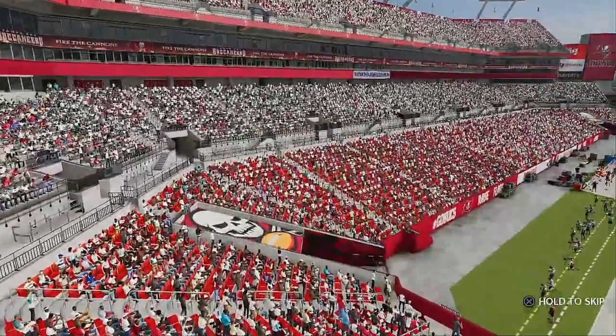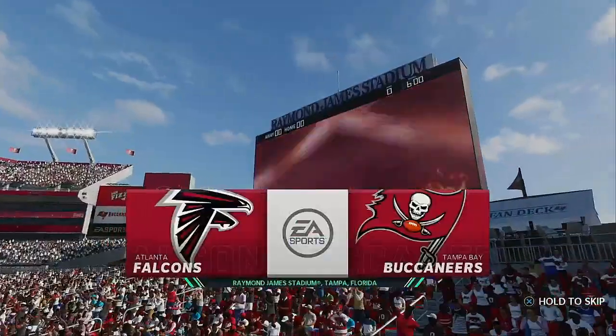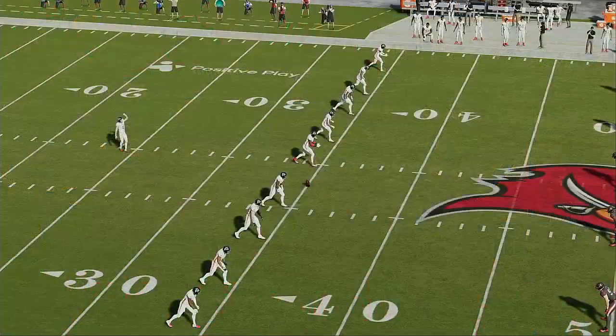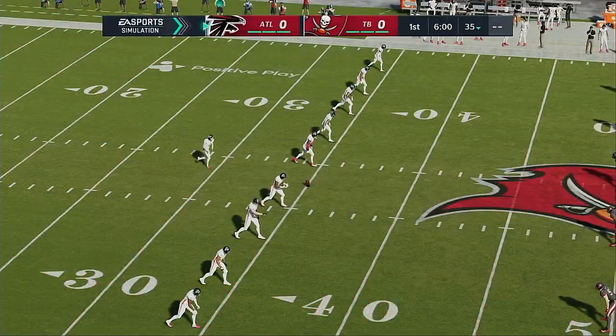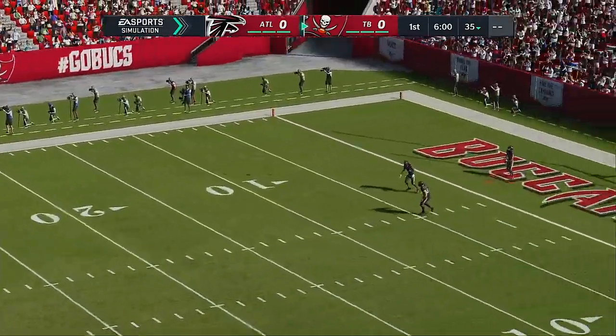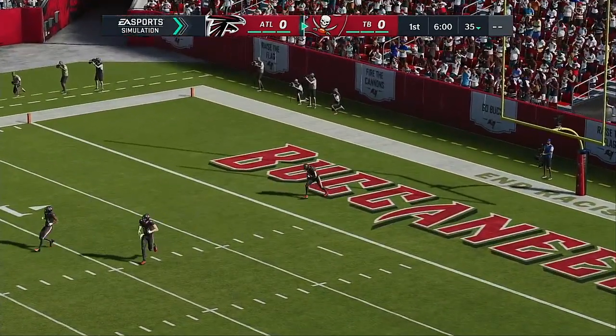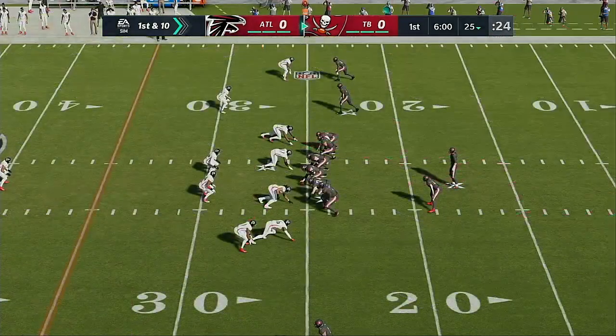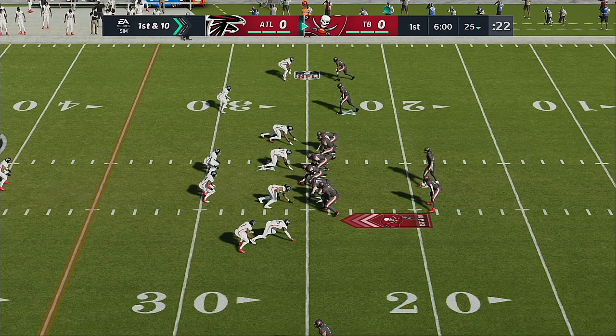The Florida humidity certain to be a factor in this one. There's no other way to say it, really. It is hot. It is humid here at Raymond James Stadium in Tampa. With the echoes of cannon blast still ringing in our ears from the north end zone, the Bucs were introduced a moment ago, and they are all set as their guys will do battle with the Atlanta Falcons.